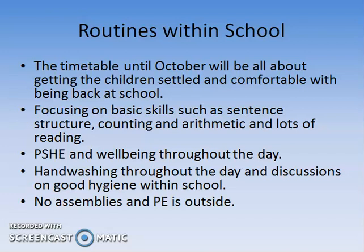Now, school and the routine timetable will look a bit different for the first 4 weeks. Until October, we're going to focus on getting the children back to school. This means looking at a lot of basic skills like sentence structure, counting, adding, subtracting, making sure they're doing lots of reading, lots of well-being, looking at how they're feeling, teaching them about good hygiene, and there's going to be no assemblies. Now PE, which I'll talk about in a minute, is going to be outside for the first term. We'll still do 2 1-hour sessions a week, but it'll be outside only.